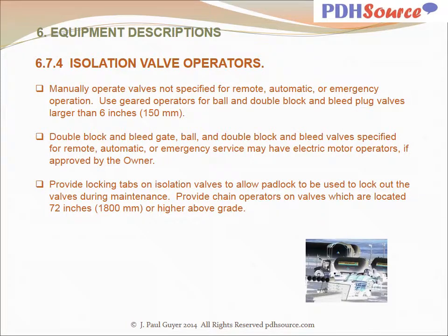Manually operate valves not specified for remote, automatic, or emergency operation. Use geared operators for ball and double block and bleed plug valves larger than 6 inches. Double block and bleed gate, ball, and double block and bleed valves specified for remote, automatic, or emergency service may have electric motor operators if approved by the owner. Provide locking tabs on isolation valves to allow a padlock to be used to lock out the valves during maintenance. Provide chain operators on valves which are located 72 inches or higher above grade.